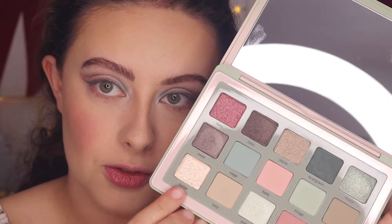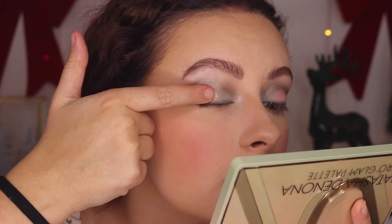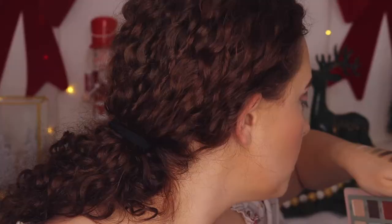All right, we're gonna take the shade Flutter and I'm gonna use my finger for this, as long as it's clean. And that's gonna go smack dab right in the middle of the lid. The Flutter shade is not as soft as the other shimmers. It feels more glittery. Does Flutter have green reflect in it too? I thought it was pink. But I'm loving it. Wow. Whoa. It is green. There's some pink and champagne in it, but it is green.